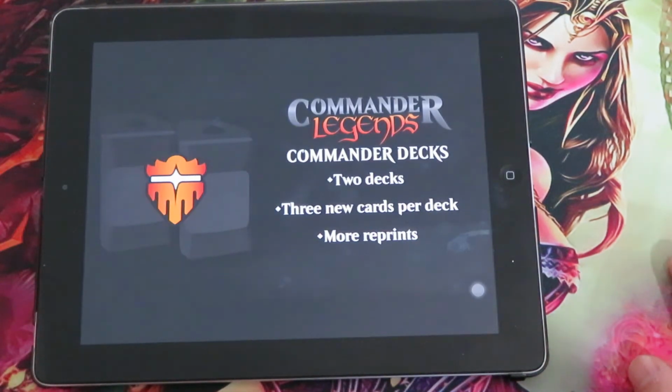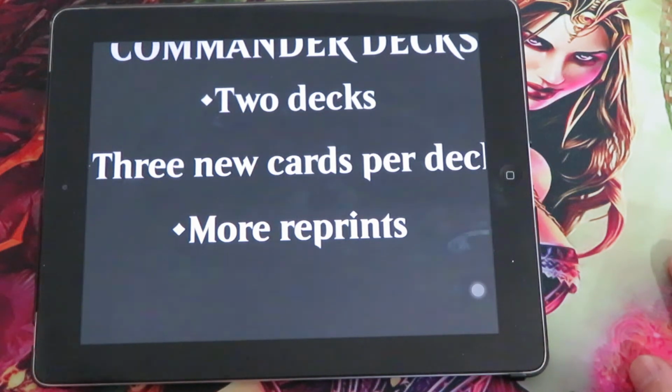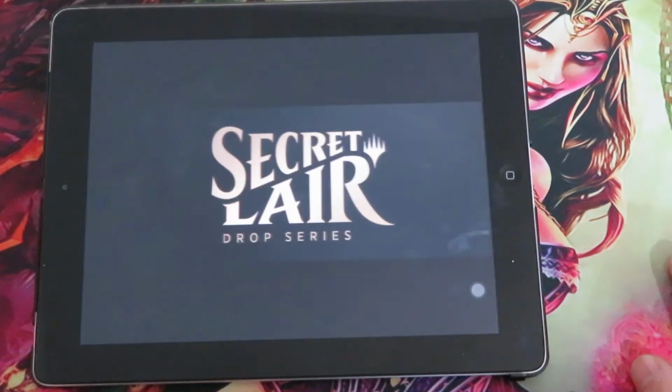Commander Legends, I think one of the sets that I am extremely hyped about. This particular set, I think this one will be expensive. This one will not have the price of a standard booster box. You can see here also more and more reprints. Wizards of the Coast will reprint all cards that can be reprinted. All reprintable cards will be reprinted, and there is much more.